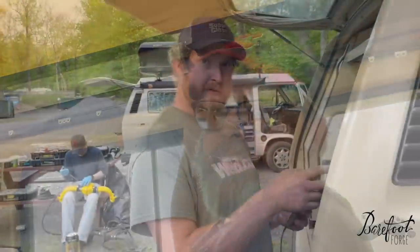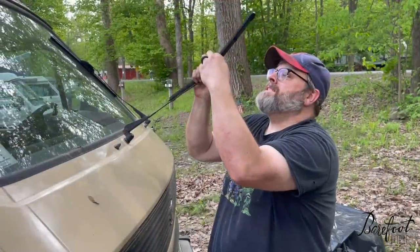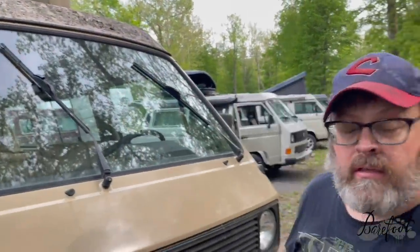The light works. Oh, we need windshield wipers because otherwise it goes scrape-a-scrapey and you ruin everything. And it looks like it's going to rain. Why? Ah, fuck it. Good enough.